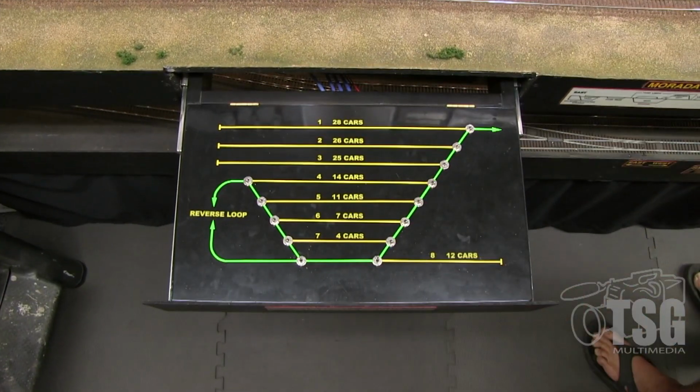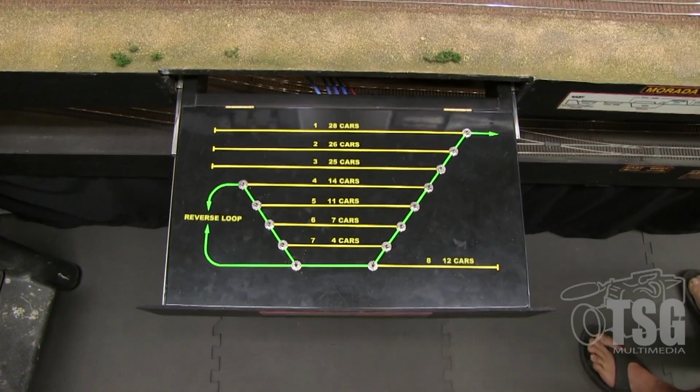The staging yard is controlled by the staging yard panel. It's an 8-track staging yard. Of course, there's never enough tracks for staging. I like to have another 8.